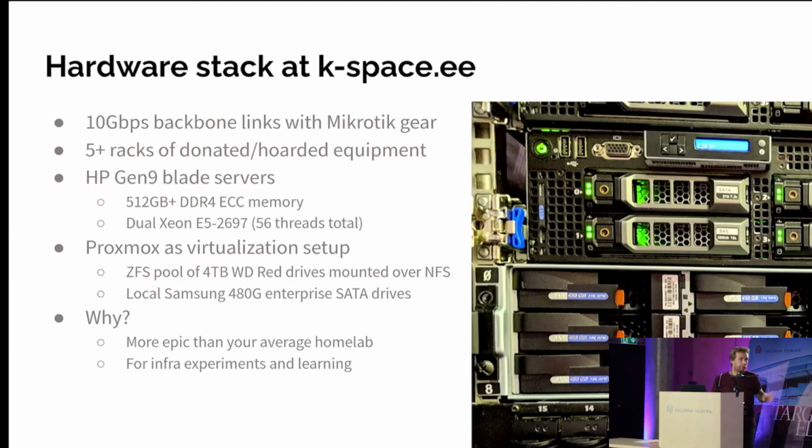So a little bit about the hardware stack that we have there. Most of it's hoarded from different Estonian companies, some of which don't want to be named, of course. The level of the hardware that we have at the moment is this. We've got DDR4 ECC memory, which costs a fortune on eBay. So I think we have thousands of euros worth of equipment that otherwise would have gone to trash. So we scavenged that and built an interesting setup for playing around.